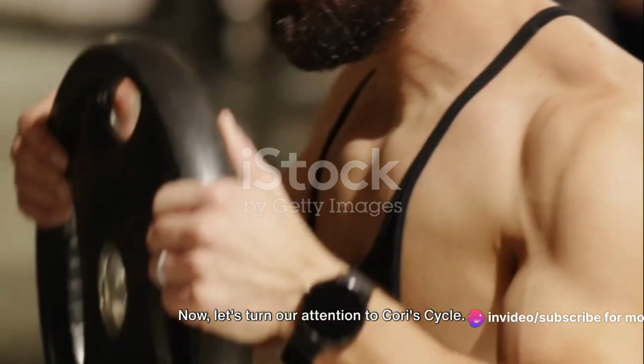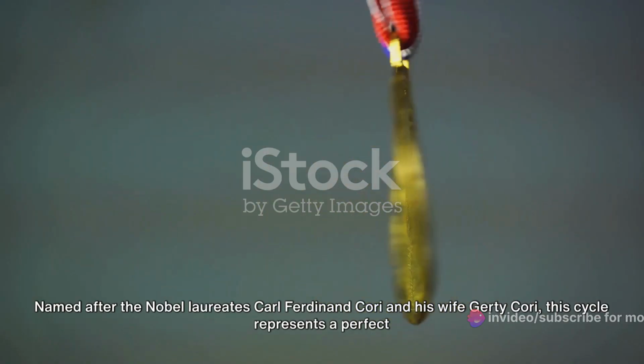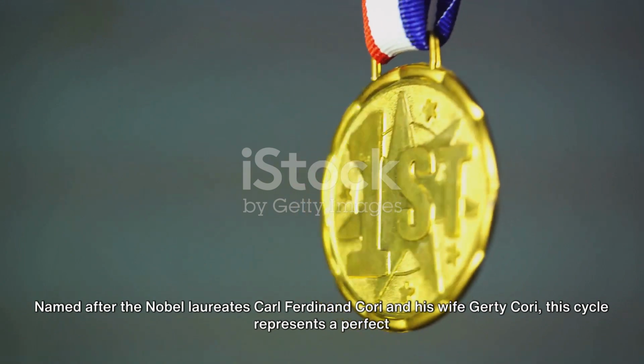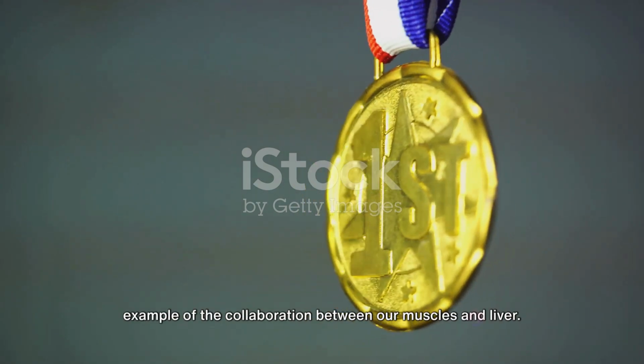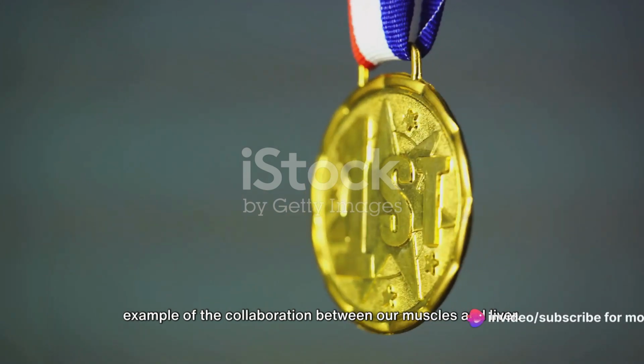Now let's turn our attention to Cori's cycle. Named after the Nobel laureates Carl Ferdinand Cori and his wife Gerty Cori, this cycle represents a perfect example of the collaboration between our muscles and liver.